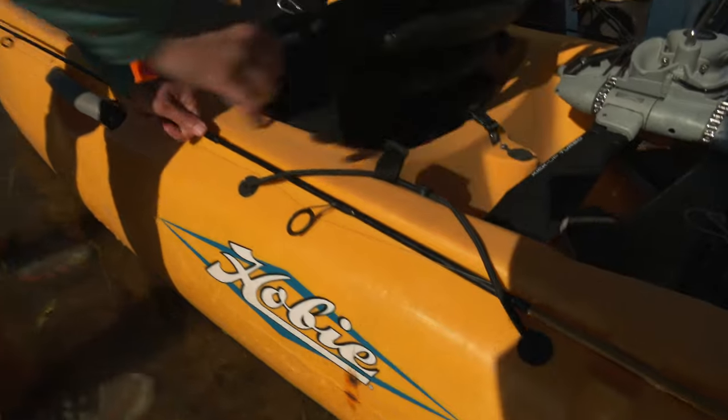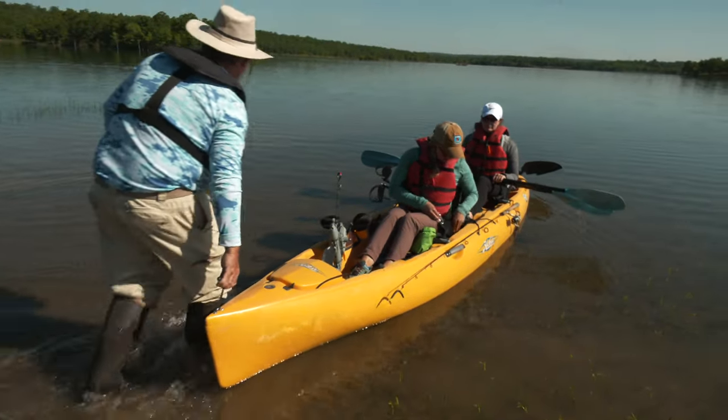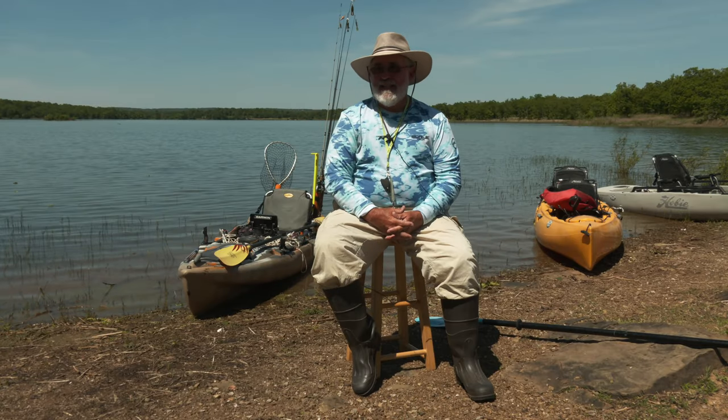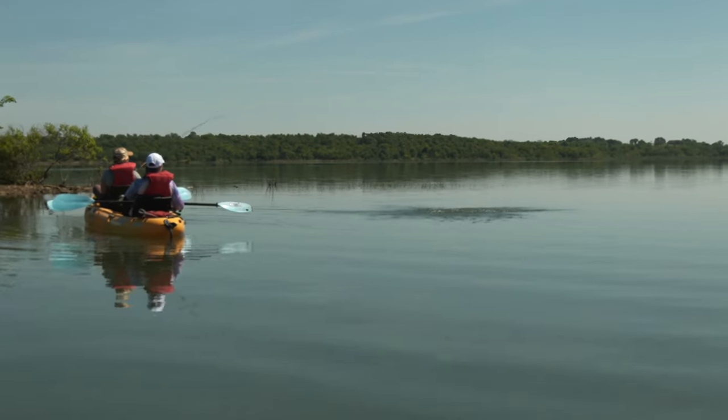Even since last year, our numbers in our kayak bass fishing tournaments have gone up nearly twice as much as we had last year for each event. It's an easy way to get off the bank, get out of the weeds, and go fishing, you know.